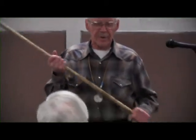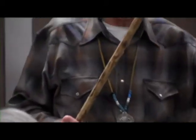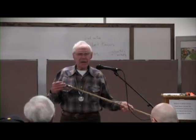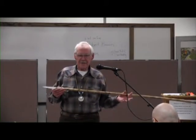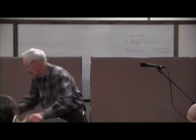Okay, the next deal, where you probably could get a little bit farther away from the animal, is the spear, and you can throw the spear. Whoop, it works. You can throw the spear probably 15, 20 feet, or actually, if you get real good at it, you could probably use a javelin. Consider it as a javelin. But this would be the next step. And again, we're getting bigger animals and more people together.